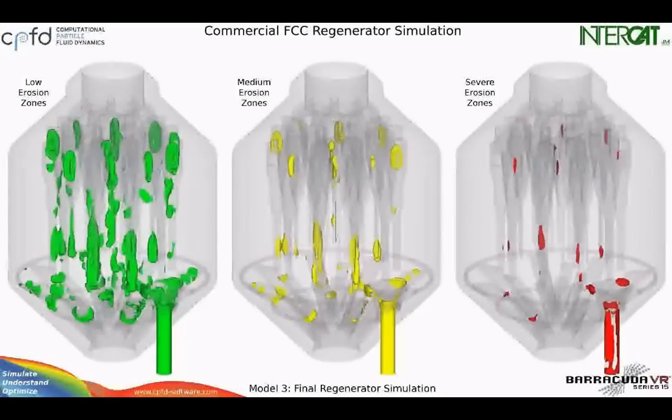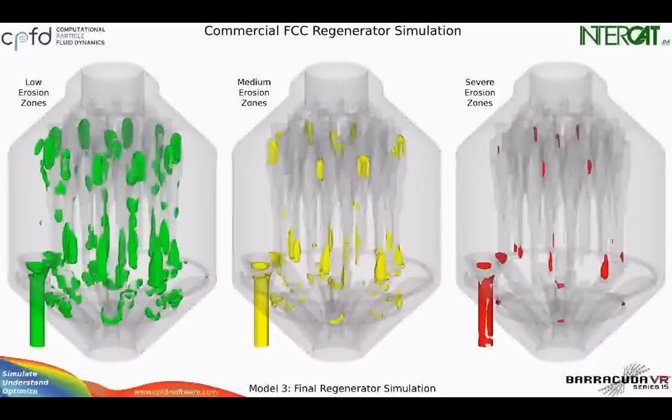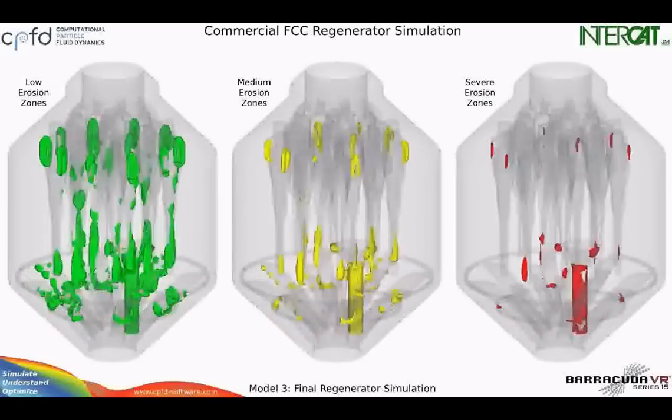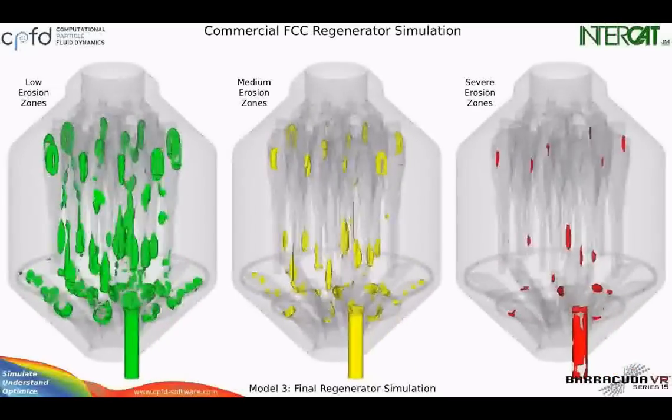We did look at erosion values from this study, even though the real purpose of it was for afterburn. There were not any big surprises on the erosion side. It was really done more as a demonstration.